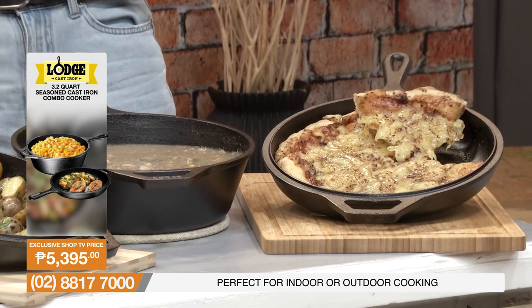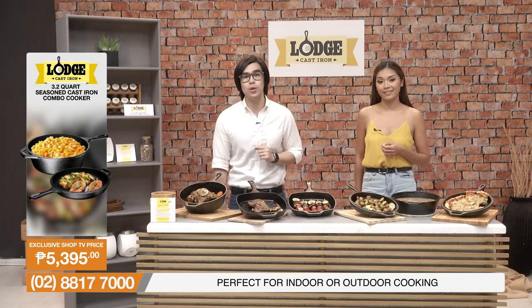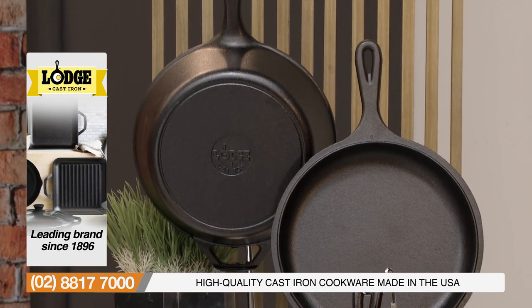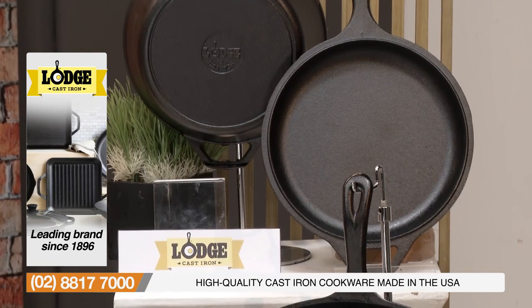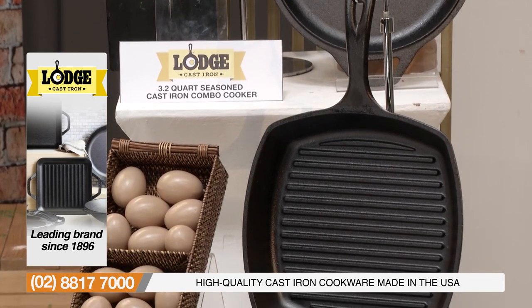That's right. Actually, Lodge nga is a brand that has been in existence since 1896. Wow. And it is made in the USA. So, they're really very well known for all the cast iron cookwares na pinagagawa nila. And maganda nga ngayon that it is available for the Filipino consumers through Shop TV. Wow, grabe no. At ang maganda pa dito, napaka-versatile talaga nung mga products natin.